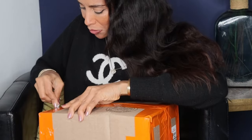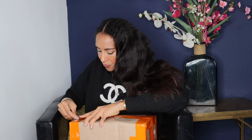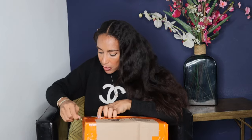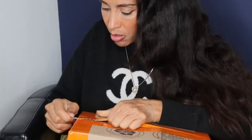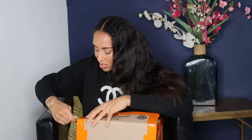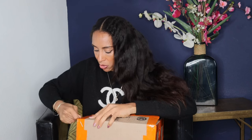Ooh, it's heavy. Vibe Higher Healing Sea Moss, that's what we're talking about today. I didn't know you could ship things with colored tape, but it's all good. They're based out of California, you guys, and I live in California. I ordered this, I want to say, about 9 days ago, because of the holiday it took a little bit longer, but it usually takes 5 to 7 days to be shipped. Her shipping days are Monday and Tuesday.